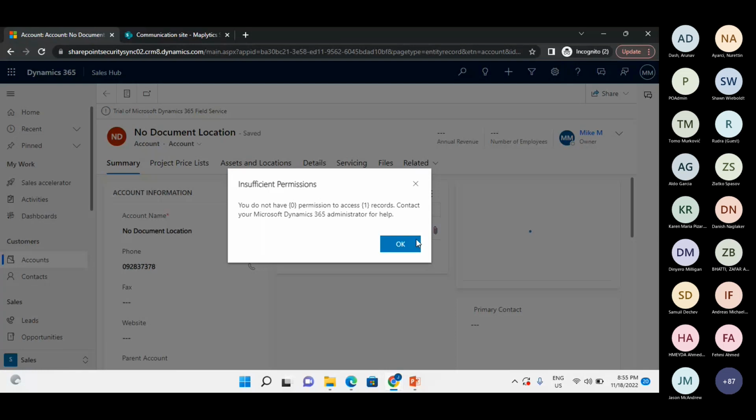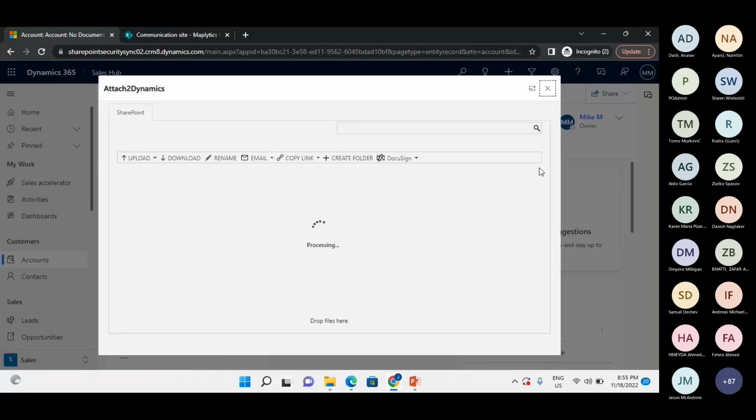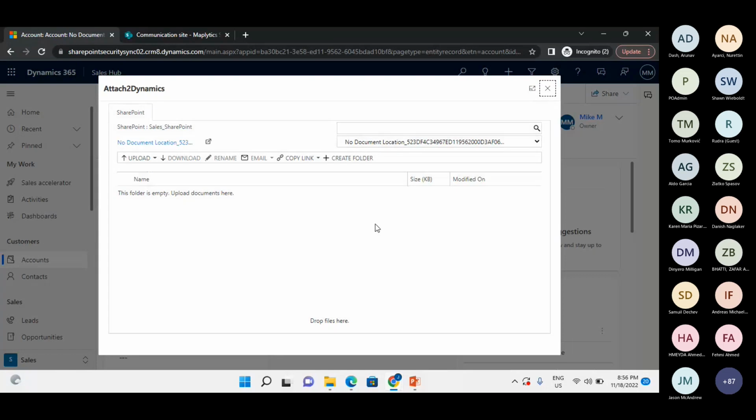So, as I said, we have an intuitive UI called "attached to dynamic", where you are able to perform various quick actions. Later on, I will go into the UI in detail and explain what actions can be performed in a single click.